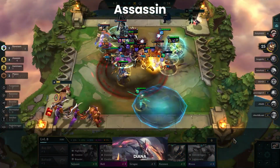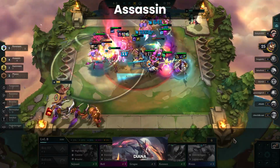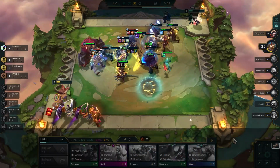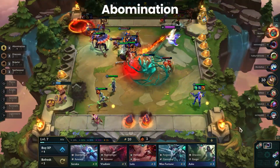Diana is also another reason for the success of Assassins, as she's so much better after the mid-set buffs that they did to her. Viego is also still doing just fine in the late game, so overall, Assassins are in a great place.